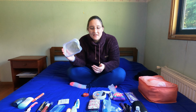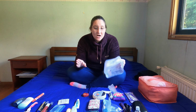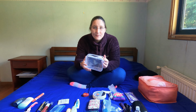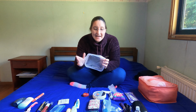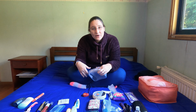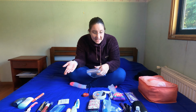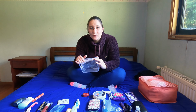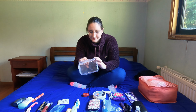I'll have one with the liquids and one with non-liquids, but on this trip, since it's such a short trip, I am going to just put everything in here. And since we are going to be staying with family, I don't need to bring shampoo and conditioner. That will also diminish how many liquids I need to stick in here.